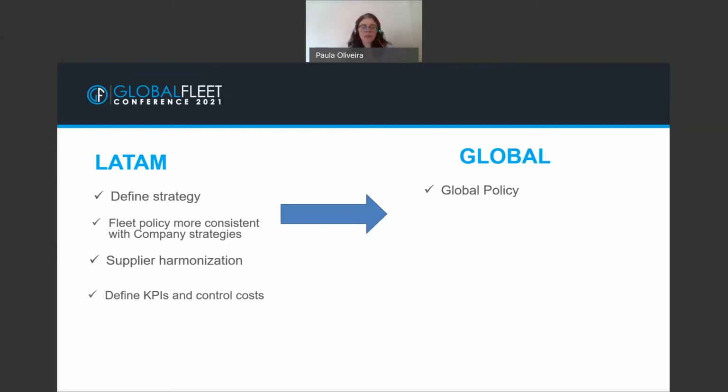For example, who needs to have a car, parameters to establish an assignment, driver responsibility, company responsibility, our global safety program, what's important for a driver to have in mind. So all this is a high level document identifying the main topics to be included in all fleet policies. And these topics are very aligned with the corporate strategy.